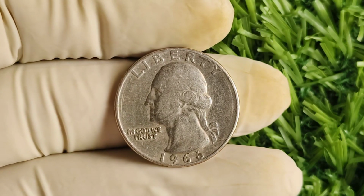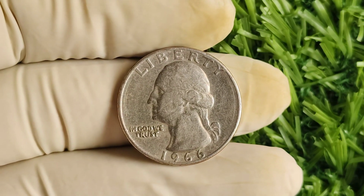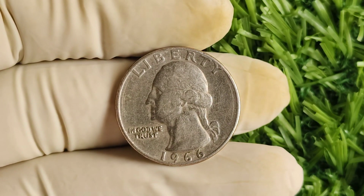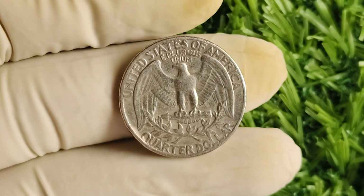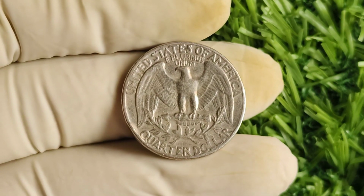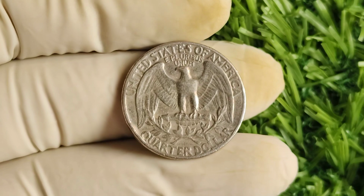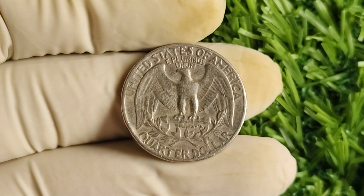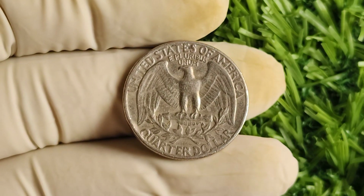Now here's the part you've been waiting for. How do you know if your 1966 quarter is worth something? Start with the basics. Flip it over and look for unusual features. Are there doubled letters or numbers? That's a red flag, in a good way. Check the rim. Is it thicker or thinner than usual? Are there reeding lines missing?